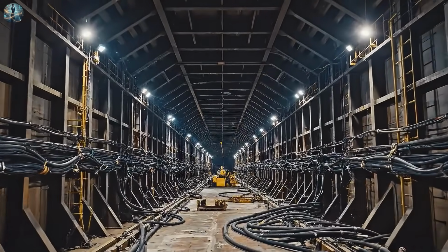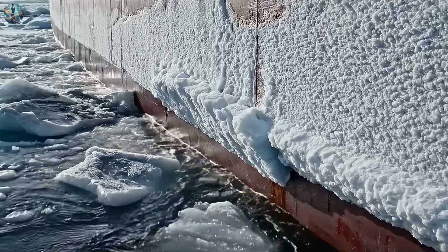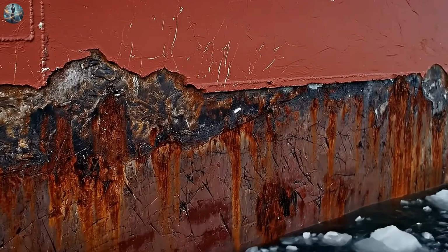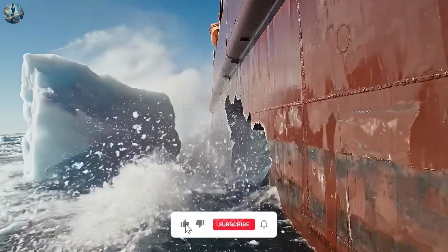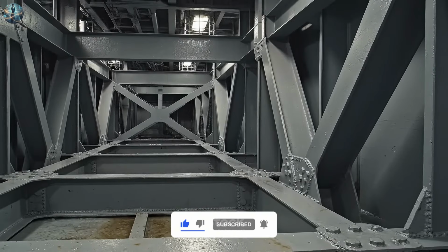The ship's frame is like a fishbone skeleton, thicker and spaced closer together in the ice zones. The closer to the bow, the stronger the bones to withstand compressive force. Because ice doesn't just hit, it squeezes laterally, pinching the ship like two giant hands. The hull must resist deformation when compressed from both sides.